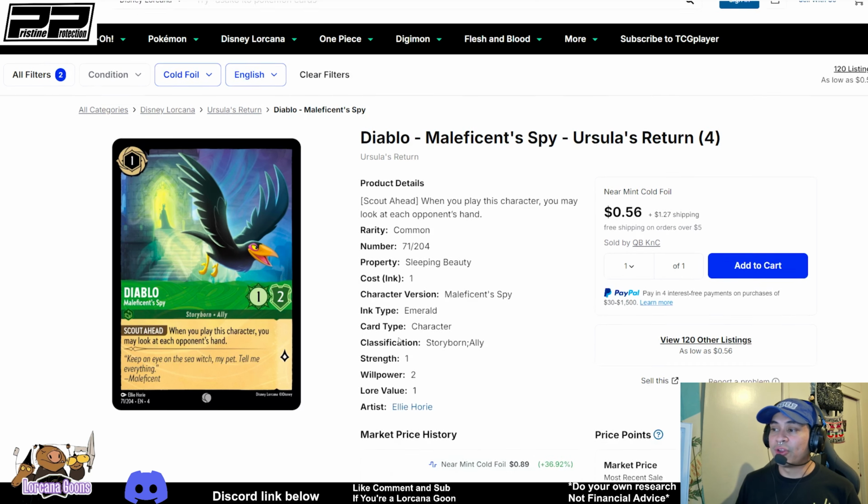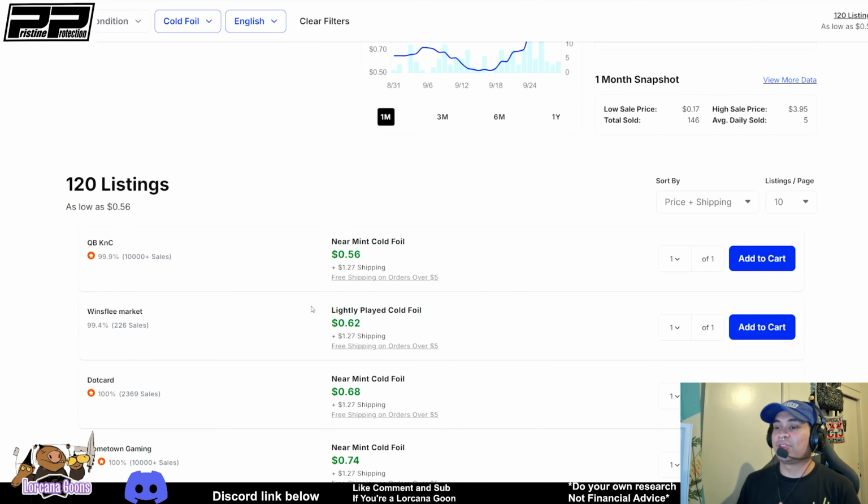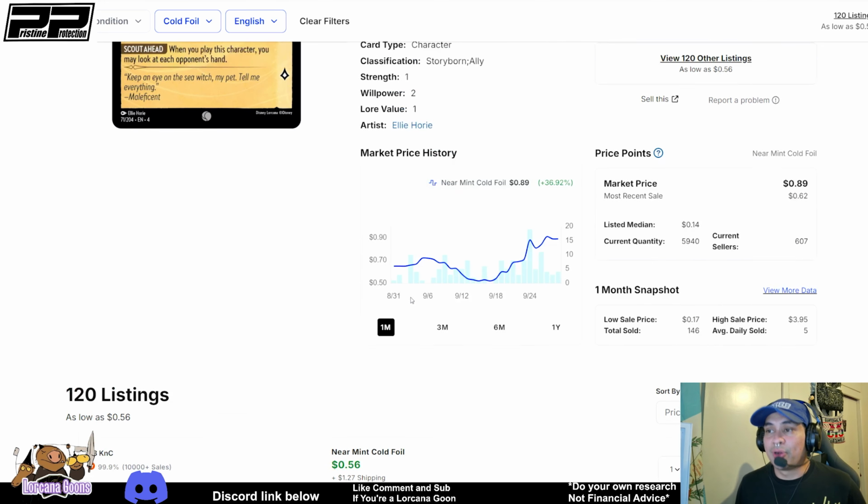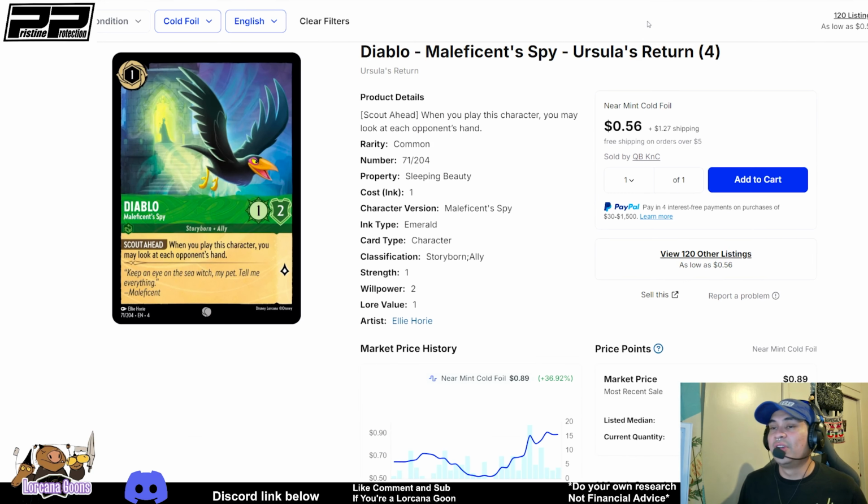Diablo is a very important cold foil for a lot of you Emerald players, and these are still pretty cheap. You can find them for 50 cents with the $1.27 shipping. Maybe you can find somebody in person selling multiples for a little bit cheaper. They're only about $2, which is cool to see. And I personally think this is a definite staple in most Emerald decks if you're playing the Diablo Shift combo, right?